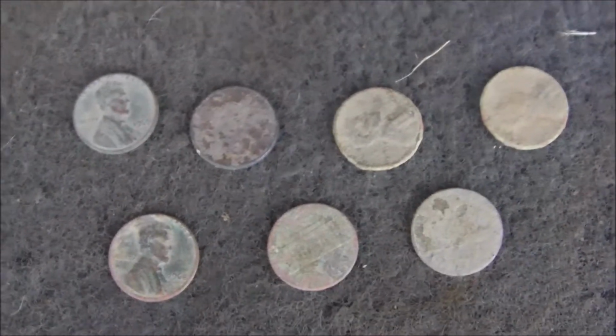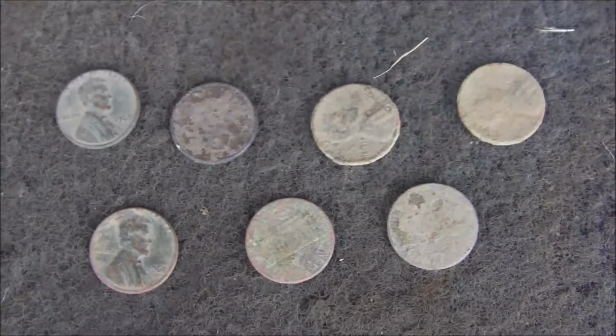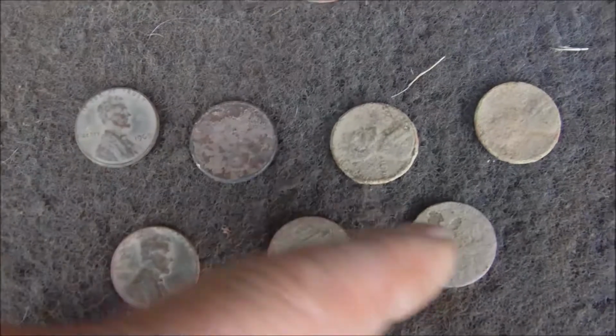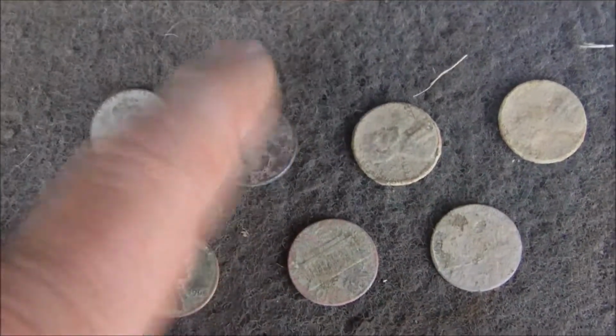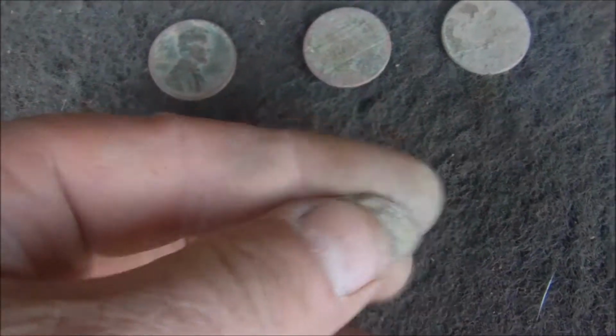9 clad pennies. Excuse me, 7 clad pennies. There's a couple copper ones in there, and I think it's a zinc or two. This one's a zinc, and I think that's a zincer there also. Then here's the dime. It's got the shit beat out of it. It's all bent and twisted.